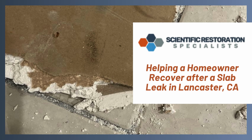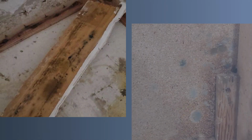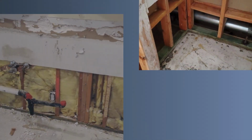When this Lancaster homeowner called us about soft spots in their flooring and a strange musty smell, they had no idea what we'd find. It turned out that a hot water slab leak had been running silently beneath their home, spreading moisture to nearly every room on the first floor. The entryway, living room, kitchen, bedrooms, water had damaged drywall, flooring, insulation, and even the wood framing.